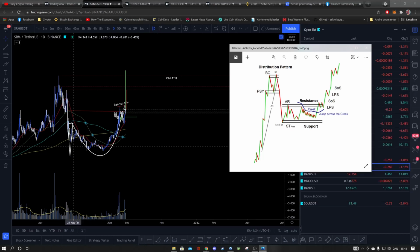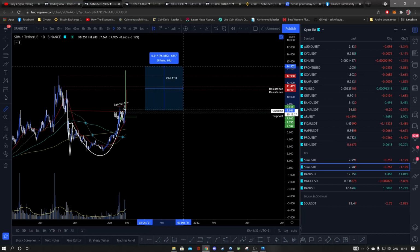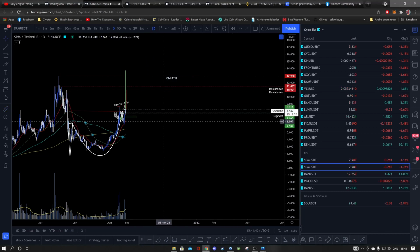So if this pattern holds, we have a lot of high potential to the upside, guys. Actually, it will probably get more, but for now we will probably get 17% or something like that in the short term, I believe, if Bitcoin doesn't just go down.